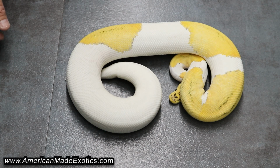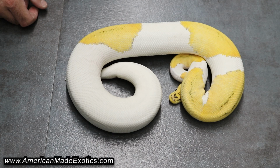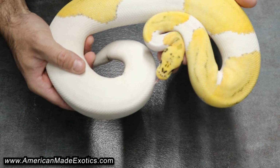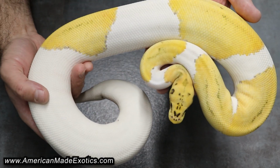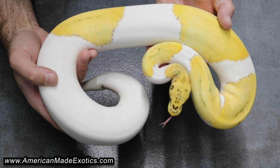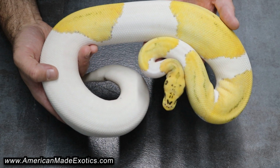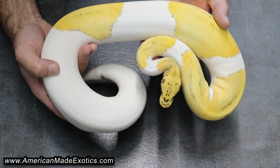All right, so this is the pastel desert ghost clown pied female that we hit. A really cool looking animal, super bright. Being in shed last time we showed her off really didn't do her justice. Such a cool, bright animal. Pastel definitely has a place in the hobby, especially when it's mixed in with the desert ghost. So hopefully we get lucky and we hit a couple more like this. Be really nice to see a male. But again, we just got to cross our fingers and wait it out and see what the incubator blesses us with.